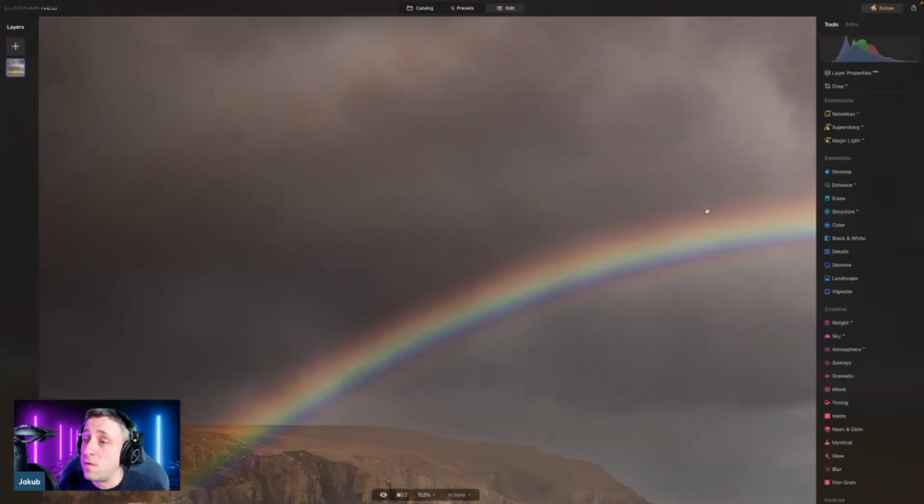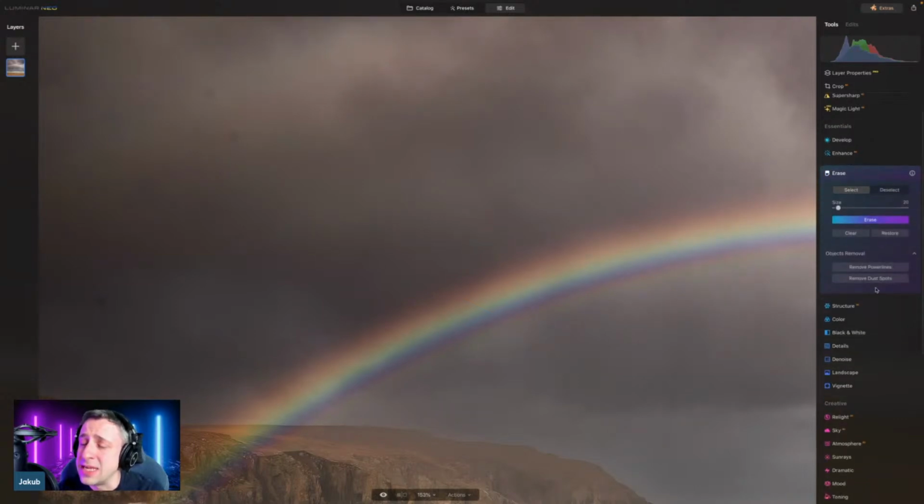The benefit of Luminar Neo is that you can go into the editing panel, use the erase tool, and here is a command or option called remove dust spots. When you click on that, it basically scans the entire image and uses some kind of special powers to remove all of these spots at the same time.